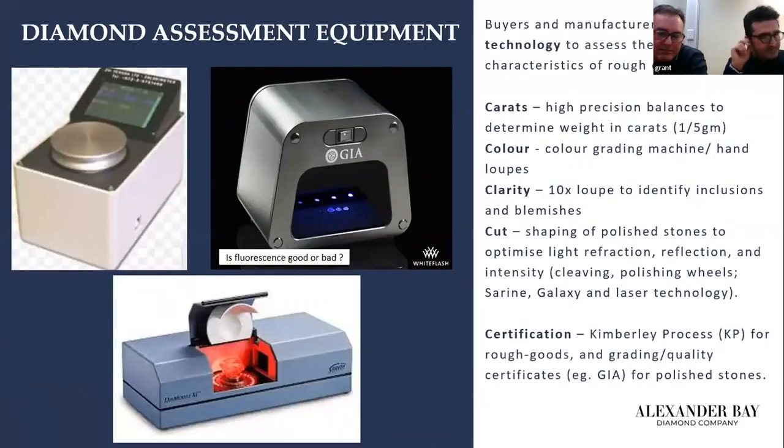So, as Daniel also spoke a little earlier, and we're both going to talk about this, these guys bring in all their own equipment to determine the best value that they are going to get out of that stone. There's a lot that goes into it. As you can see, the machines that I've used.